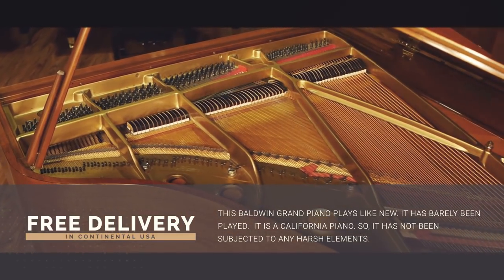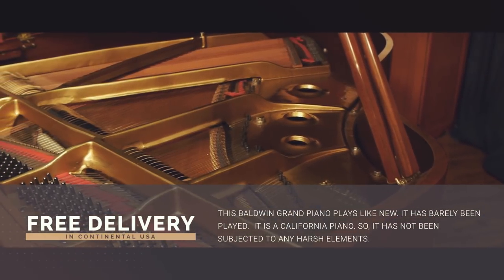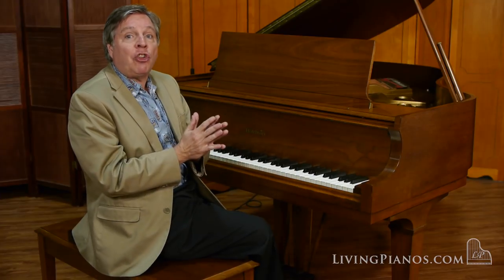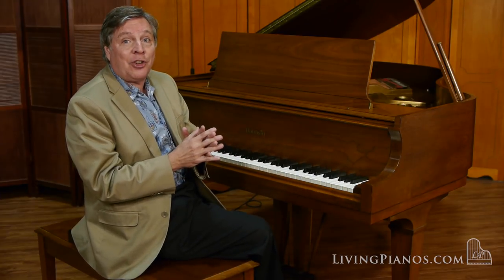But I want you to hear the sound of this piano. The R is such a wonderful scale design because at 5'8", it's not overwhelming for most rooms, but you get a much richer sound than you do on smaller pianos. So let's start off with some Beethoven, Opus 10, number 1, the C minor sonata.